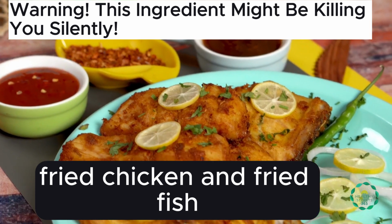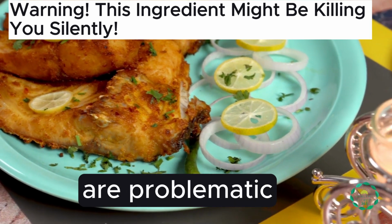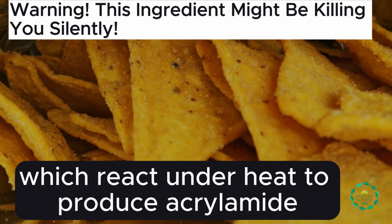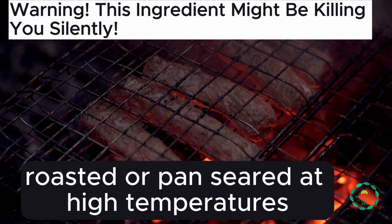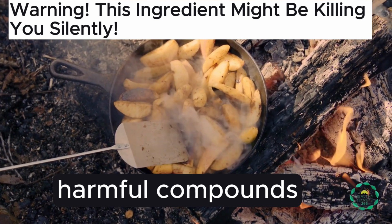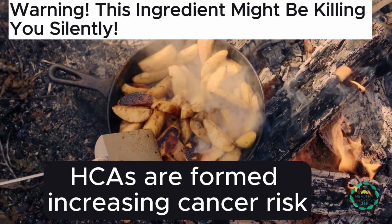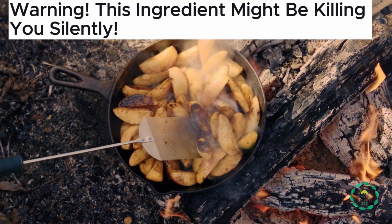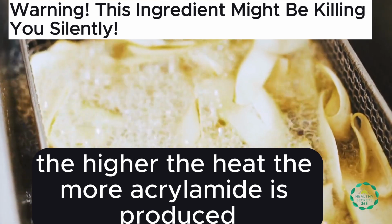Fried chicken and fried fish. Any battered and deep-fried foods are problematic because they contain starches mixed with protein, which react under heat to produce acrylamide. Grilled or charred meat. When meat is grilled, roasted, or pan-seared at high temperatures, harmful compounds such as acrylamide and heterocyclic amines, HCAs, are formed, increasing cancer risk. The problem: the higher the heat, the more acrylamide is produced.